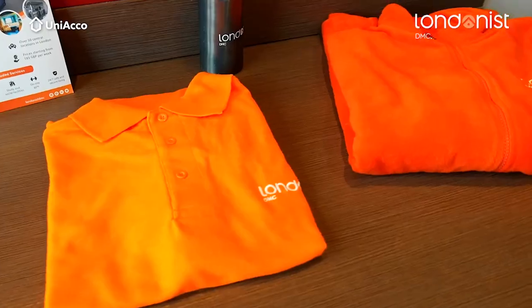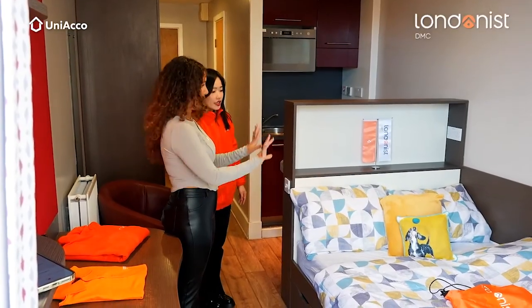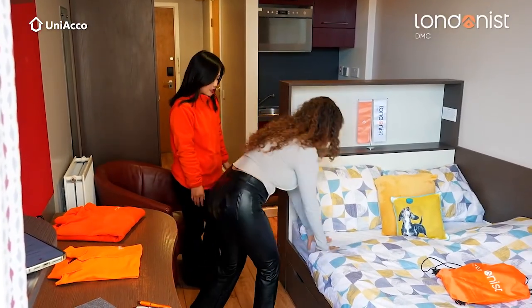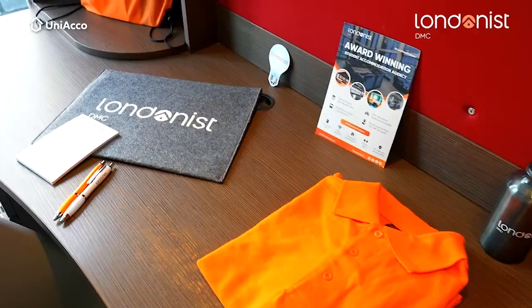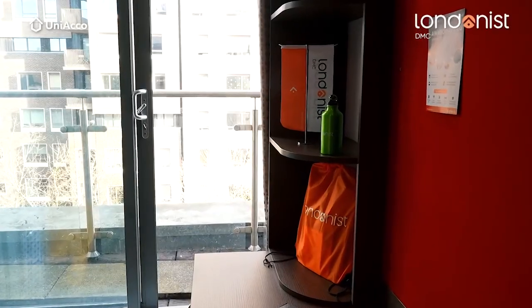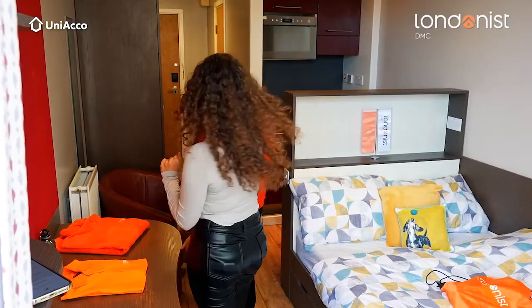Okay, wow, quite spacious. So this is more like a double bed. I would say this is a double bed. Really spacious. Let's do the test. Very comfy. And you've got your study area here. You can put your books and everything. We've got our Londonist merchandise as well. Bright and orange.